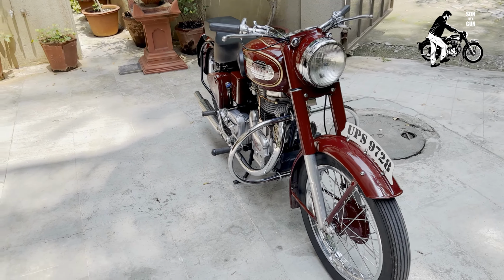And like all of you Bullet enthusiasts, I was a big fan of those videos, and I always dreamt and hoped that one day I would be the proud owner of the UPS 9728. And I think luck and the Enfield gods were kind to me that I came upon the ownership of this motorcycle. This is truly a valued treasure, and I would like to cherish it, use it well, and pass it on to the generations to follow. Thank you so much.